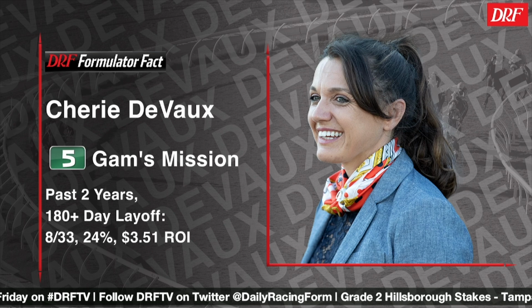Let's throw up our picks for this Hillsborough Stakes. And along those lines, Craig, that's where you're going to land. The number 5, Gam's Mission. And I really don't blame you. She's a horse that should be a decent price in this race and definitely has the speed figure credentials to be a major factor.